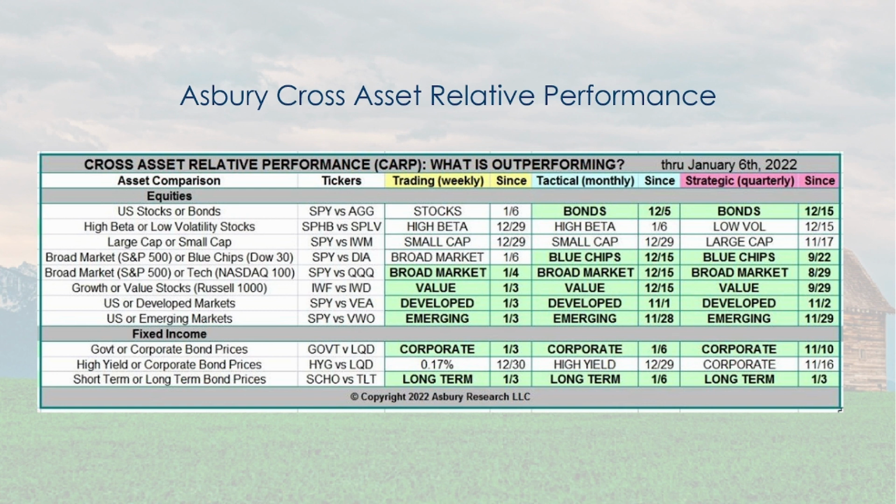The cross-asset relative performance chart shows that certain assets are stronger than others. It's just a relative strength kind of chart measured by the ETFs in those categories. No surprise on any of these, but the broad market, S&P 500, is stronger than the NASDAQ 100. We showed that. Value stocks are stronger than growth stocks. We showed that. Developed and emerging countries are stronger than the U.S. economy or the U.S. market, which is really measured by SPY, and we showed that.